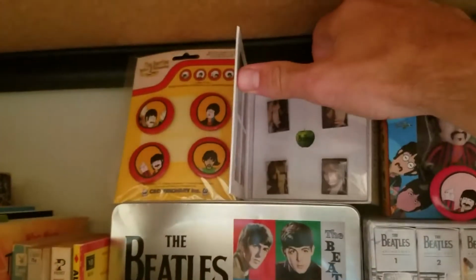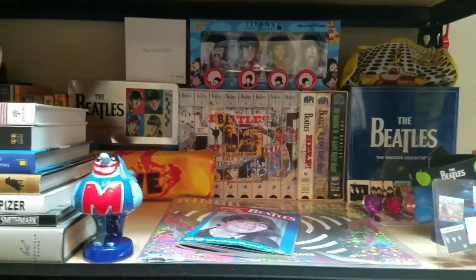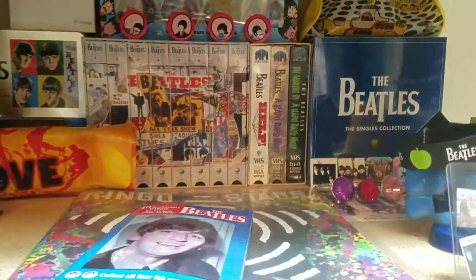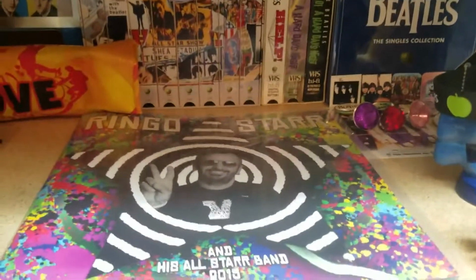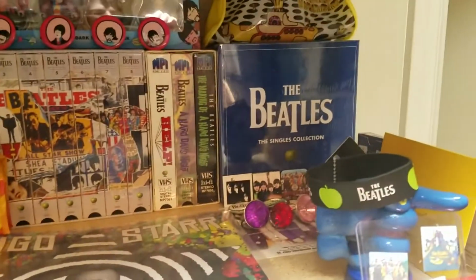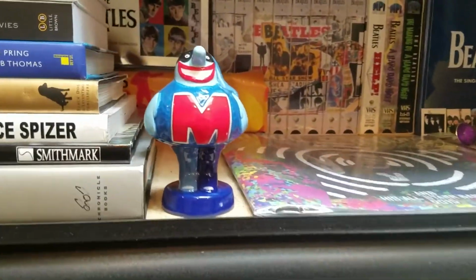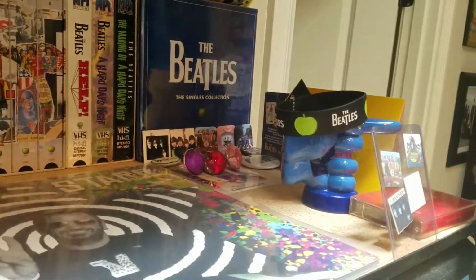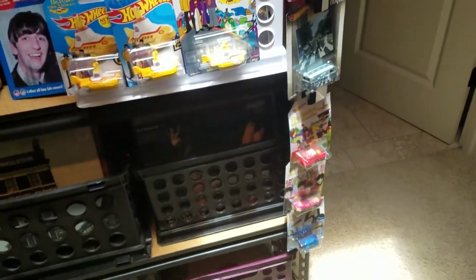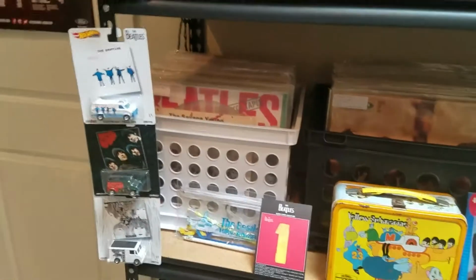Let's see if I can, there we go. I'll get that later, it's alright. Okay, some VHS tapes, the Anthology and the Help and Hard Day's Night movies. And this is a booklet from one of the Ringo concerts that I went to. And the Beatles single collections, along with some other pins and stuff like that. And there's a salt and pepper shaker of Max, Blue Meanie, and the Dreadful Flying Glove, so I thought it was pretty funny. And I got some Hot Wheels stuff lined up on the side there. And here are my crates of records.